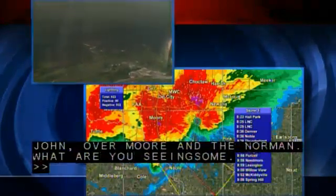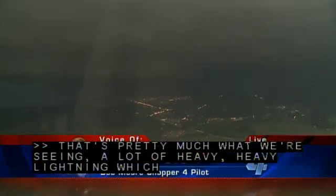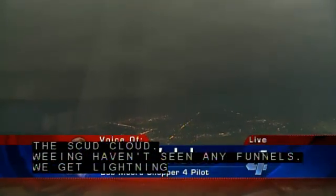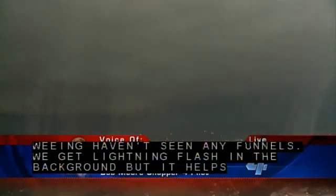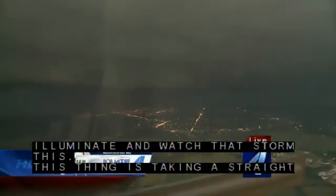We haven't seen any funnels or anything drop out when we get the lightning flash in the background, but it kind of helps us illuminate and see the backside of that storm. It's pretty much set over Norman, and it's almost like this thing is just taking a straight south track. I've had to move all the way down to the south of David J. Perry Airport. I'm just south of the Riverwind Casino, shooting back up to the north, and this thing just continues to push us down south.